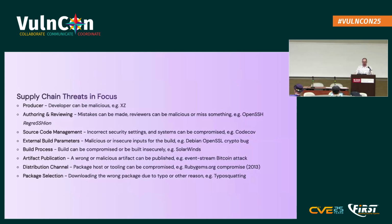Mistakes can be made. Do folks remember the OpenSSH regression attack? This was, I want to say, 15 years ago, probably almost 20 years ago, where somebody, in trying to fix some stuff, inadvertently made it so that with OpenSSH you only had a handful of keys that you needed to iterate through, as opposed to some massive number.